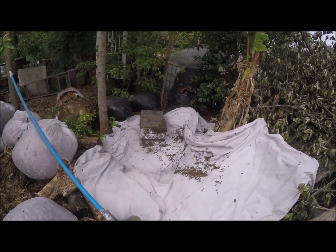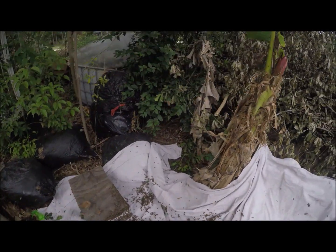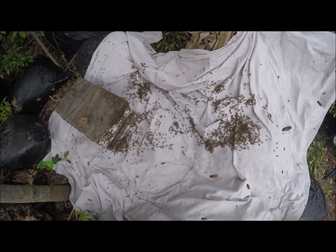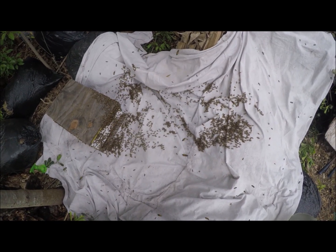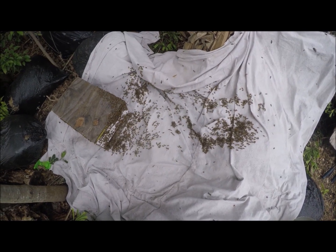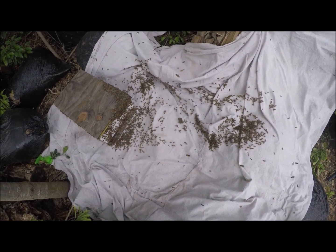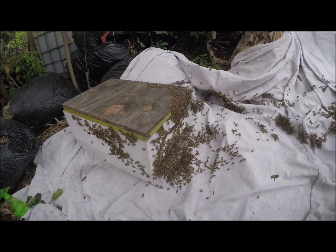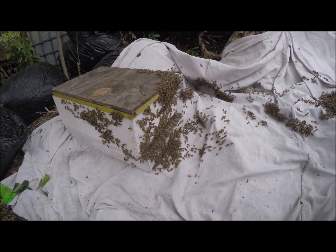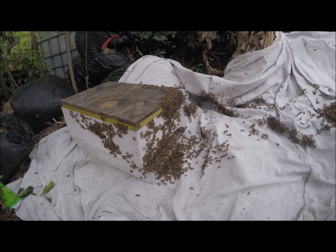So we should be looking for a queen right now. And I gotta drop the legs, but look at this flow of bees towards the nearest smell, towards the nearest thing. It should be going in the entrance pretty well. And those chickens better stay away. Daisy, I'm gonna set you guys down right here. And I'm gonna go grab the rest of the bees out of the tree. Same technique.